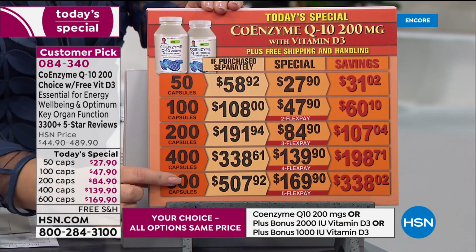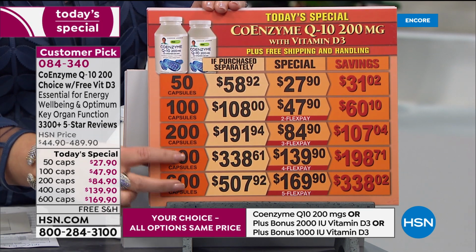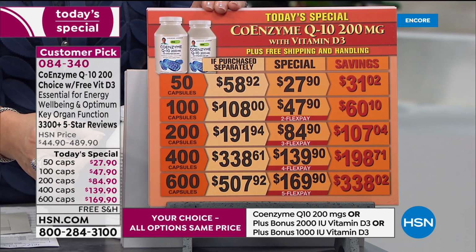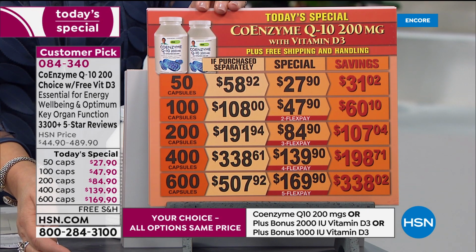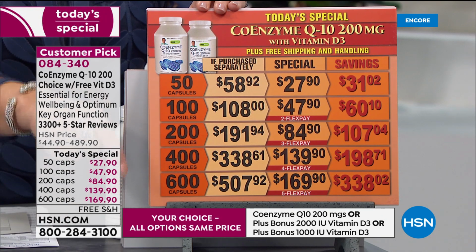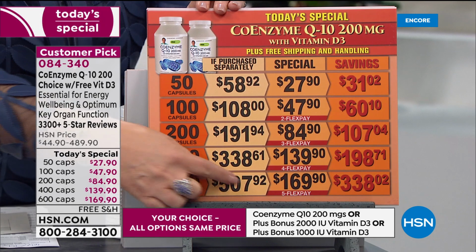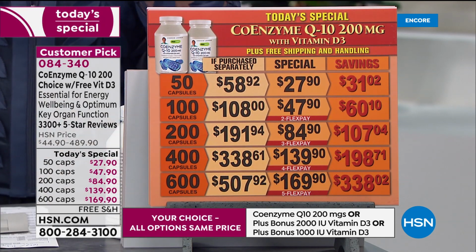Note, we don't carry 600 counts. We don't normally carry 400. The biggest we offer is a 360. So these are special configurations for today. We don't even do a 360, because this is normally such an expensive product. Normally the largest size is 240. And you don't normally put D3 in your formula. No. This is only for the Today Special. We do this at the Today Special. And it's an opportunity to eliminate the purchase of vitamin D3.